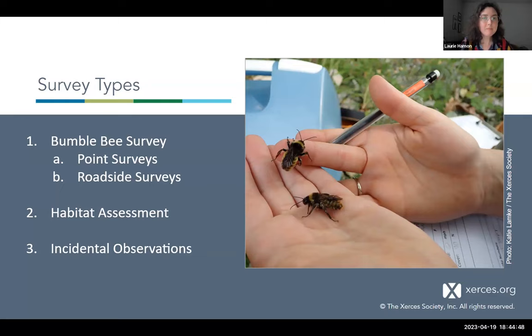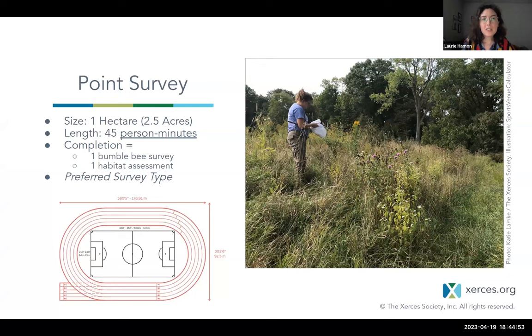So the first one, which is kind of our golden standard for survey types, is what we call a point survey. And for a point survey, you are going to select a site that is about a hectare. It's not an exact science. You can just eyeball it. And a good rule of thumb is that a hectare is like the inside portion of an outdoor track. It's also like two football fields, including the end zones. So you can eyeball it to get that area.